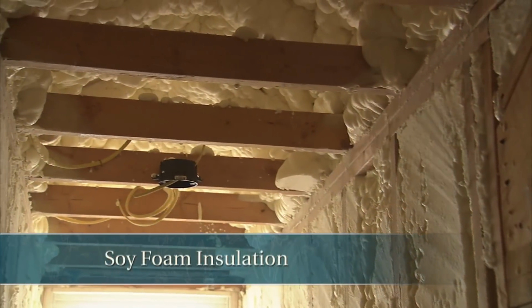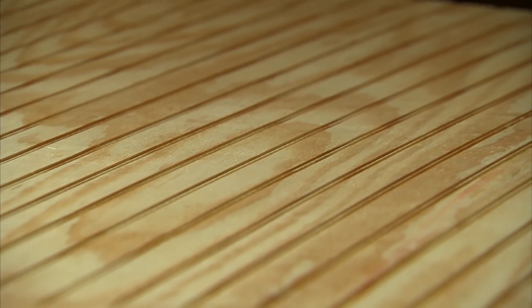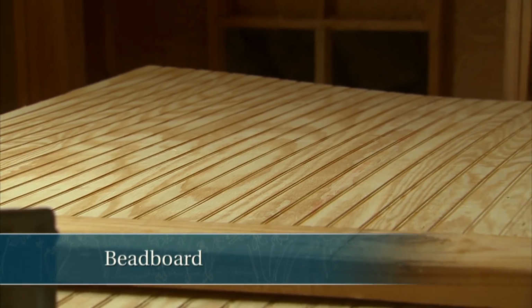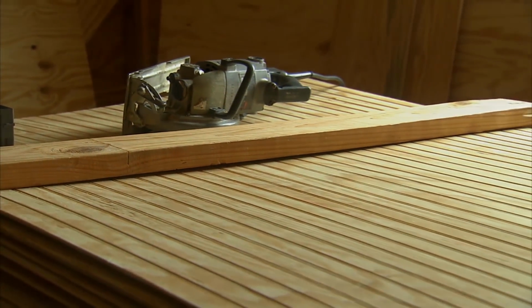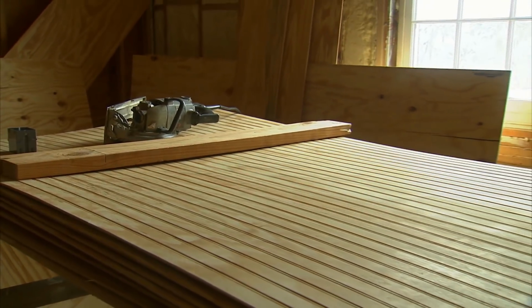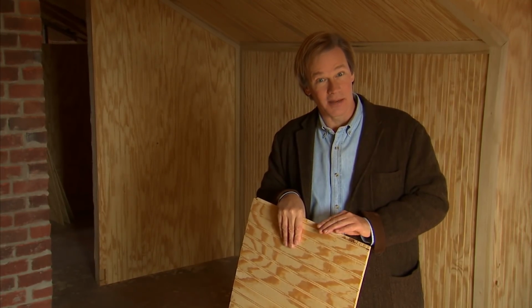Now, behind these walls, we have the soybean insulation, generously applied. Now, the board that you see here, which will be our finished surface, is this beadboard. If you look back to the late 19th century and early 20th centuries, beadboard was a popular way to cover a wall. But in those days, you used strips of wood, which were rather thick. What I have here is a product that's made to look like beadboard.